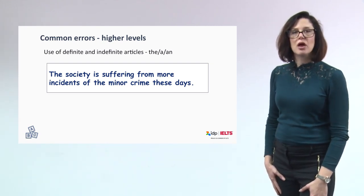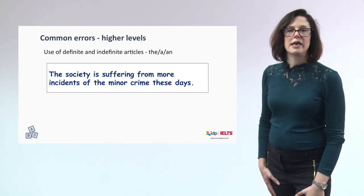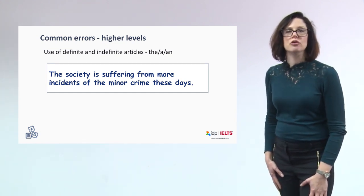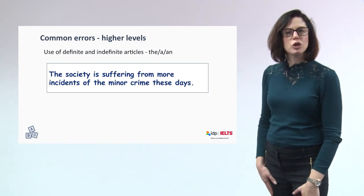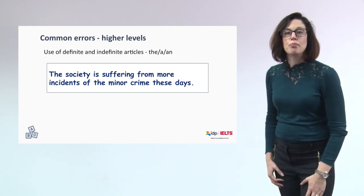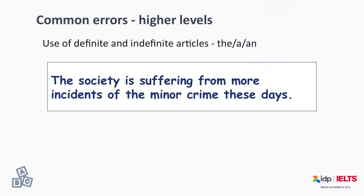problems tend to be with use of definite and indefinite articles, the, a and an. It's often the case that the, in particular, is overused. Remember, you only normally need to use the if the noun you are referring to is specific or known to the reader. So, the internet, the world, or the problem we referred to in our previous sentence would be good examples of this. What often happens is that IELTS candidates use the before nouns which refer to general ideas.